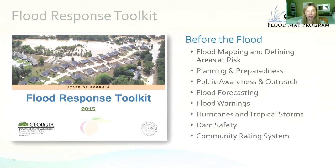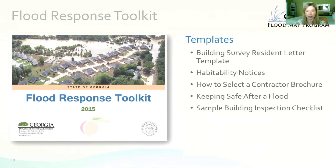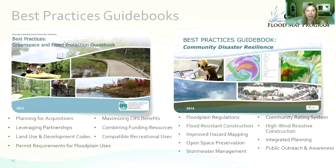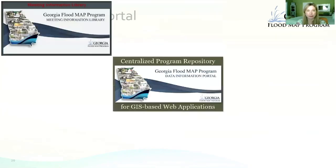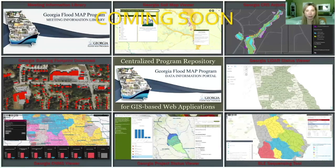Another is the Flood Response Toolkit, and this walks through different activities that communities can be doing in advance of a flood event, during a flood event, and then recovering from a flood event, and it also includes templated material as well. There's also a couple of best practice guidebooks, one for green space and flood protection, and another for community resiliency. And this last item we're really excited about. Georgia is standing up a data information portal, which will serve as a central repository for program-related data and information, again, providing this one-stop shop for community officials to get the information and data that they need to do their job.